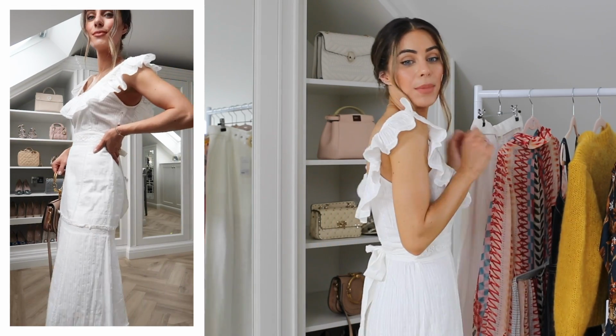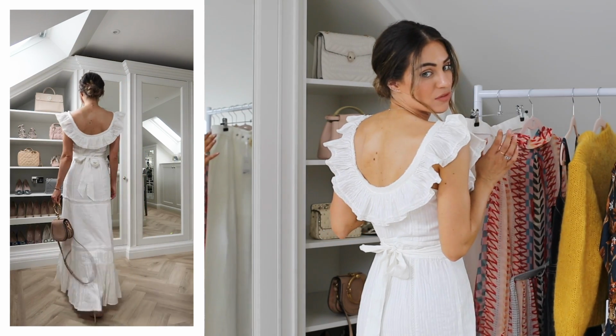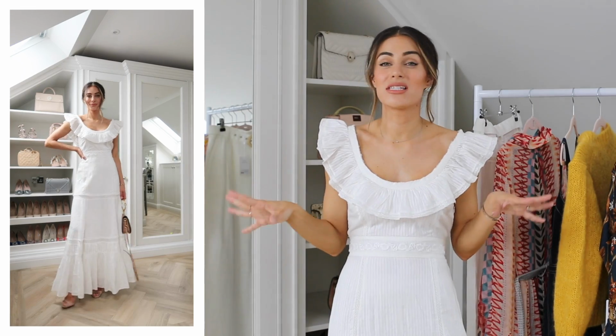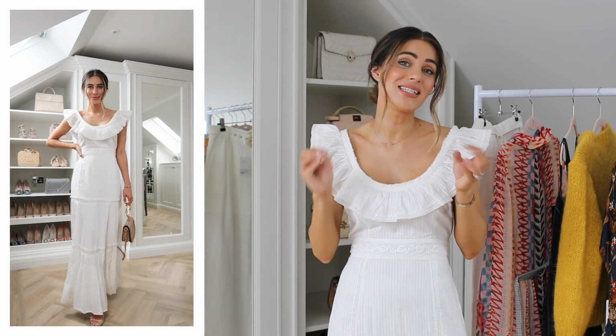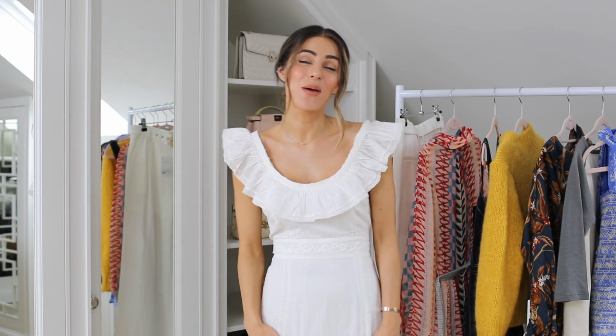This fits perfectly. I'm really happy with the fit, and the back is super flattering just by itself. I would probably put this with nude accessories because I just love white and nude, and I'm all about the neutral colour palette. So that is probably how I would style this up. But if this is still in stock, I will link it down below, but I did buy it a while ago. I just hadn't had the chance to show you.